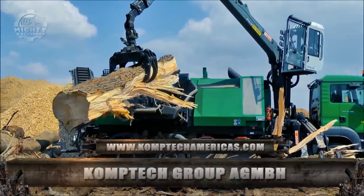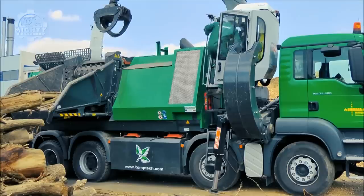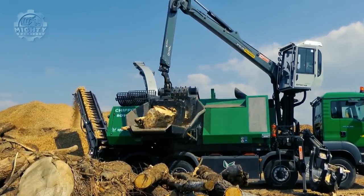This is the wood shredder from Comptech Group, a machine capable of breaking down wood into finer parts. It has sharp rubber blades that help it complete its tasks and a diesel engine that powers up the whole machine.